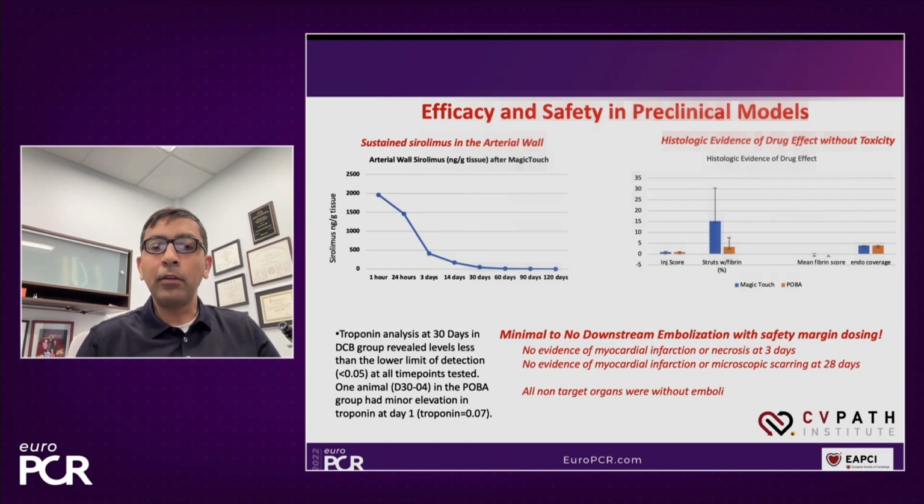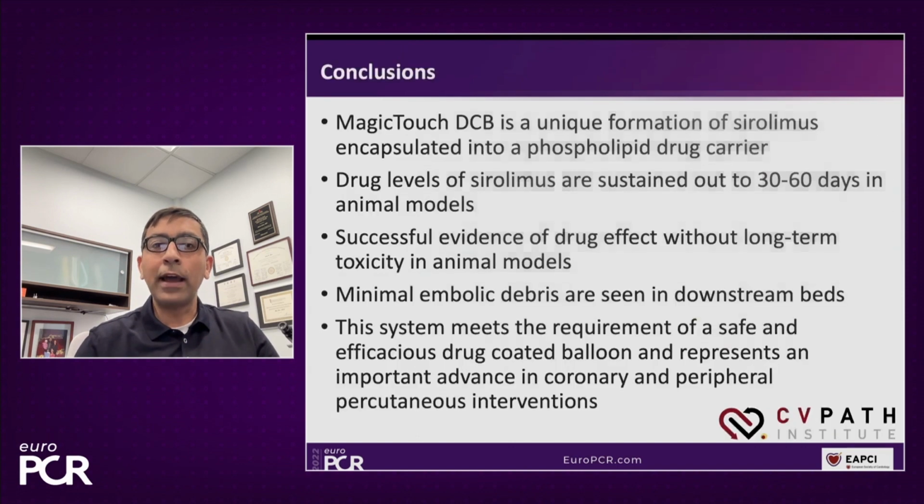And that has taken place not only in the coronary by troponin analysis with troponins drawn in the animals pre and post balloon inflation, showing no increase in troponin, as well as we've looked at downstream embolization, no evidence of myocardial infarction at 3 days. This is in a safety dose margin study where we used high doses of the balloon, multiple balloon inflations, no evidence of myocardial infarction or scarring at 28 days, and not all non-target organs were without emboli. So I think the safety component and the efficacy component are well laid out here.